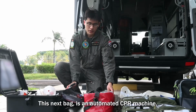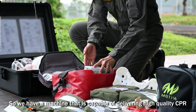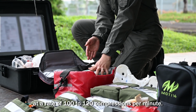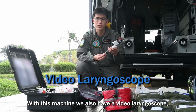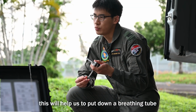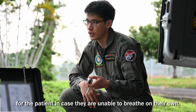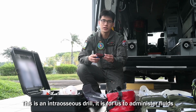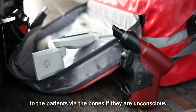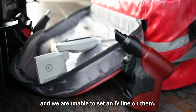This next bag is an automated CPR machine. So we have a machine that is capable of delivering high quality CPR at a rate of 100 to 120 compressions per minute. In this machine, we also have a video laryngoscope. This will help us to put down a breathing tube for the patient in case they are unable to breathe on their own. This is an intraosseous drill. It is for us to administer fluids to the patient via the bones if they are unconscious and we are unable to set an IV line on them.